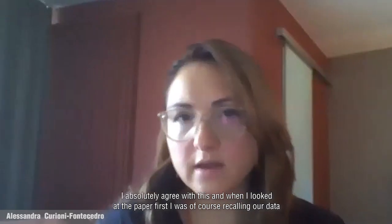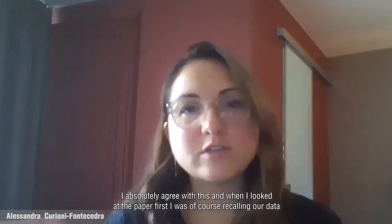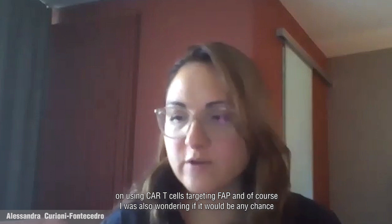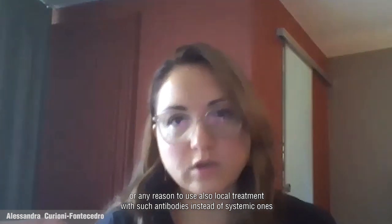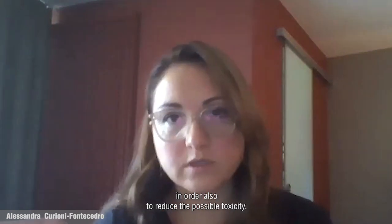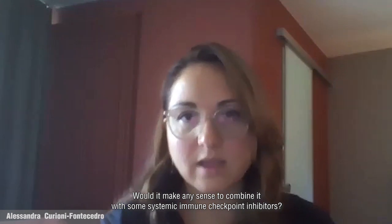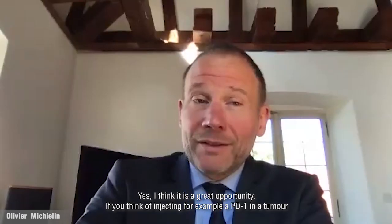Yeah, I absolutely agree with this, and when I first looked at the paper, I was recalling our data on using CAR T cells targeting FAP. And I was also wondering if there would be any reason to use local treatment with such antibodies instead of systemic, in order to reduce the possible toxicity. So do you think it would be a way to develop this drug for local treatment? Would it make any sense to combine it then with some systemic immune checkpoint inhibitors? Olivier?